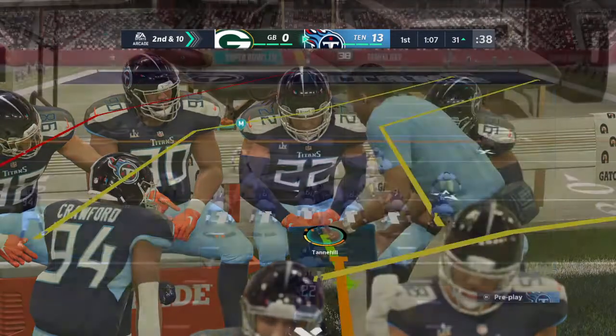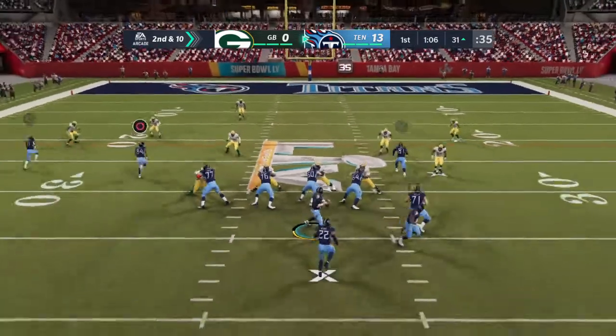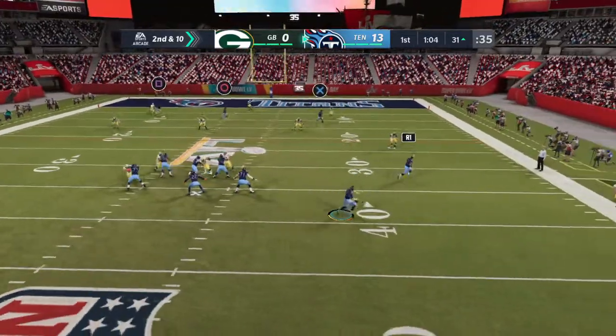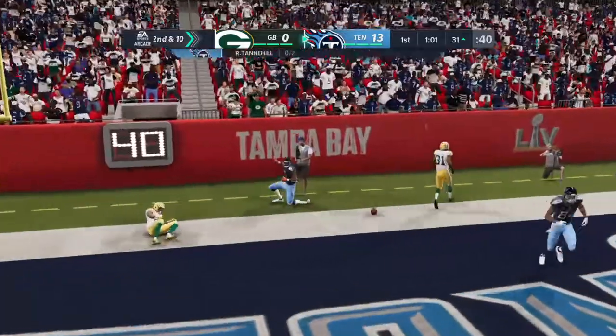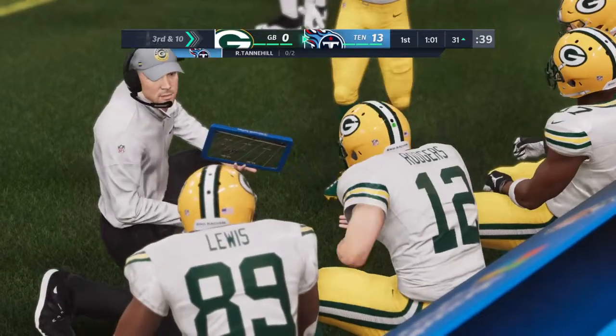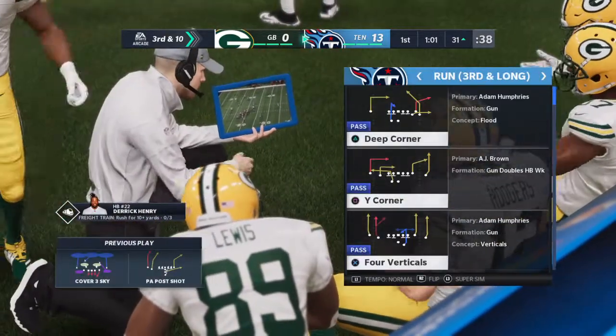Looked like he might have had position there, but he couldn't hold on at 2nd down. They'll roll him out, right? He's going to let this go. Back of the end zone. Oh, he almost had it for the pick. A great chance there for the interception in the end zone.